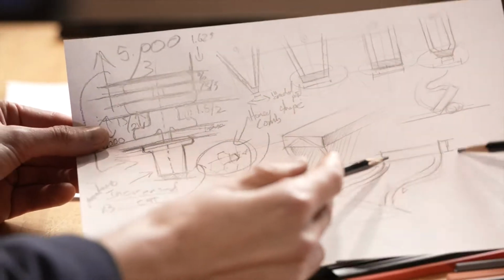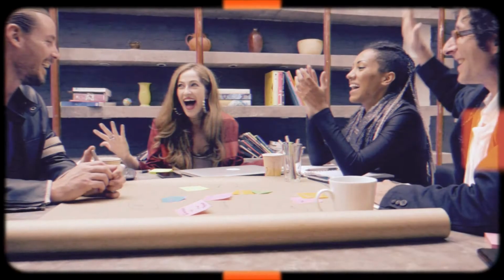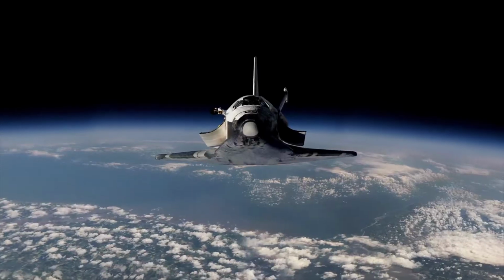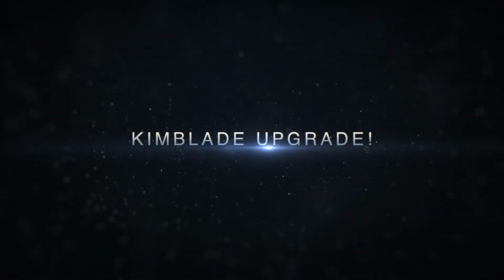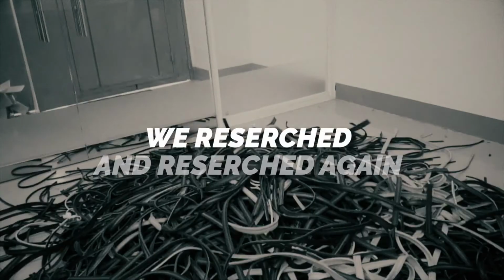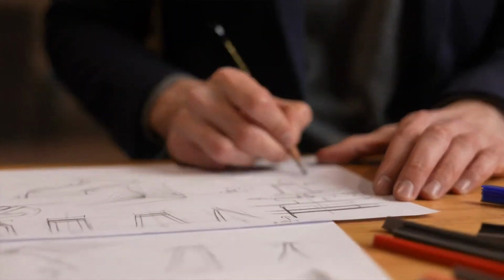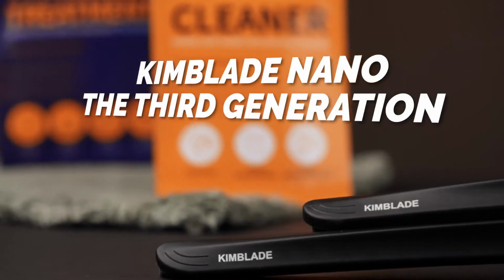Founded KIMBLADE for the first time in 2015. Prototype development. KIMBLADE was complete after years of field testing. All of our team members cheered when the products were delivered to all over the world and the delivery was finished. Our new task, KIMBLADE Upgrade. Based on the experiences and requests of the backers who supported us, we researched and researched again. And right now, I'm back with the results. Let me introduce KIMBLADE Nano, the 3rd generation.